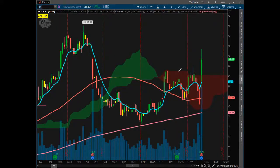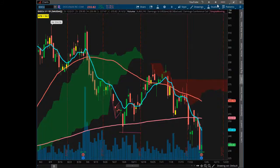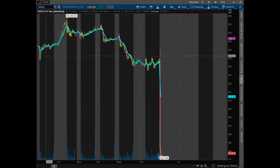So Kroger with a little bit of a move after earnings. It filled the gap up there, right over here. Again, nice little cup and handle going into earnings. We closed above that cup and handle range. So if we get above Kroger, it could get going. Docu, saw a little tweet on this one that it was down about $50 after, goodness gracious, earnings. So keep an eye on Docu going into tomorrow. A little bit of volatility on that one.